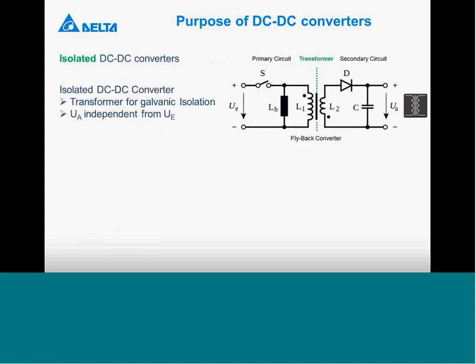You see here is a converter. We have two big families in the DC-DC converters. The first one is the isolated DC-DC converters. The principle is easy. On the primary circuit, you see a switch, so you simply convert the DC switch into an AC voltage. Then you have a transformer with a ratio, and on the outside you have a secondary circuit, and then you rectify your AC again to DC.